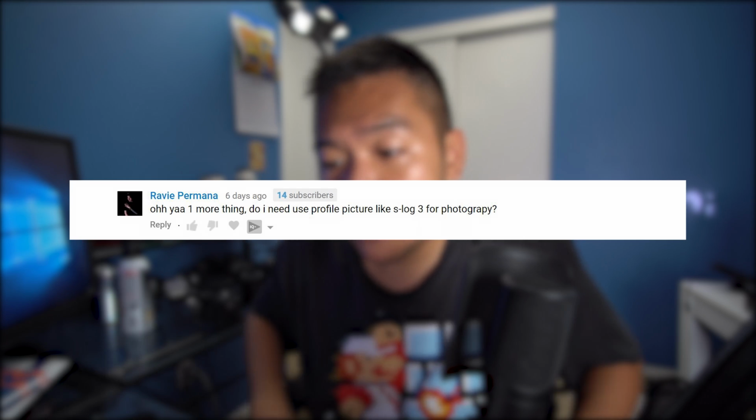Ravi Pramana asked another question this week. He said, one more thing. Do you need to use picture profiles with S-Log3 for photography? In other words, should you use the S-Log3 profile when you're taking pictures?